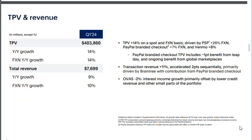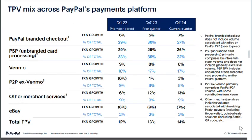Global branded checkout growth accelerated to 7% on a currency-neutral basis from 5% in the fourth quarter. The first quarter included about a 1-point benefit from Leap Day, as well as ongoing benefits from the growth of global marketplaces. Within branded checkout, large enterprise and international markets were the biggest contributors to growth. We remain laser-focused on driving deeper adoption of our best-in-class solutions with small and medium-sized businesses and improving our mobile experience, which are critical, particularly in markets like the U.S.